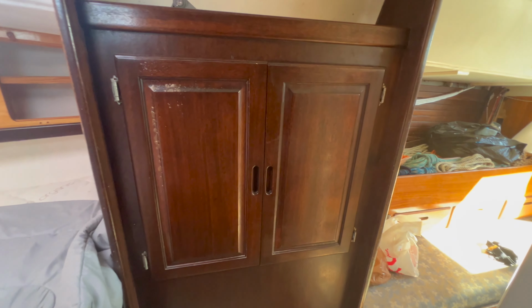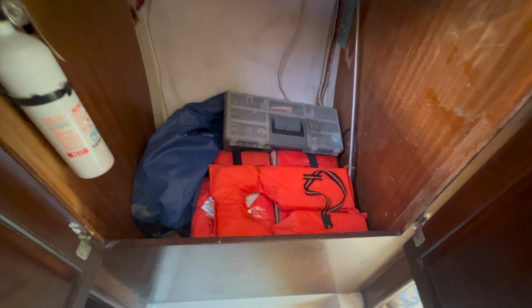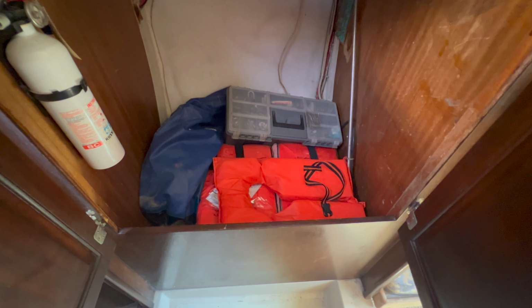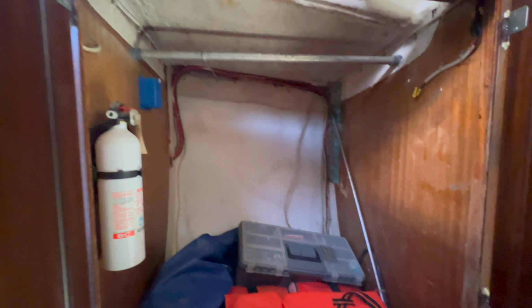Stepping out of the bathroom, there's a closet. Actually a relatively big closet. There's a lot of stuff here. This boat came with I think like 10 or 12 extra life jackets and some additional safety stuff in the dry bag, but overall there we go. Decent sized closet. There are the chain plates for the mast, for the rigging.